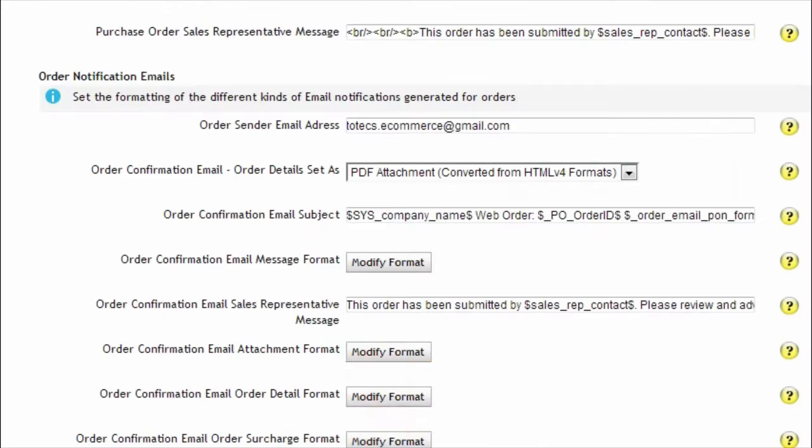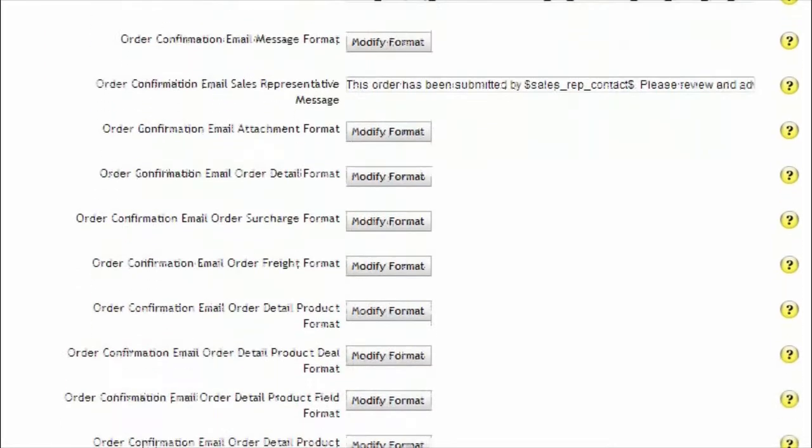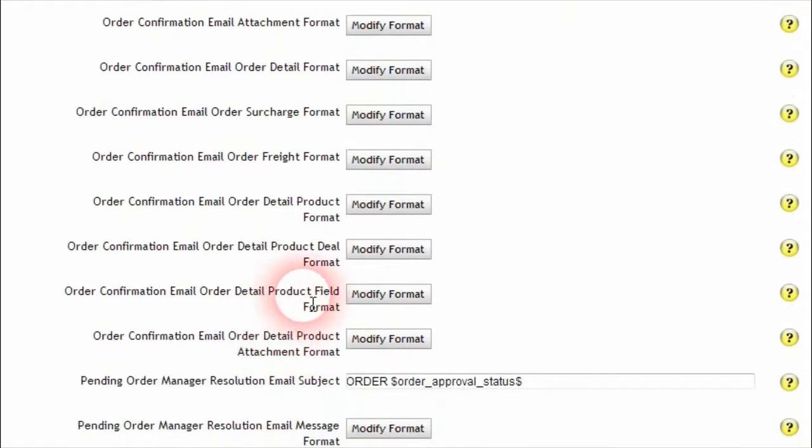If we go back to the admin center, a number of new settings have been added, all under here, called order confirmation email attachment format, order detail format, the surcharges, the freight, order detail product format, product deals, product fields, as well as the product attachment format.